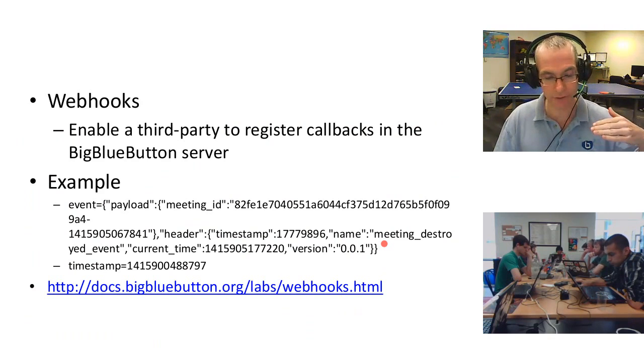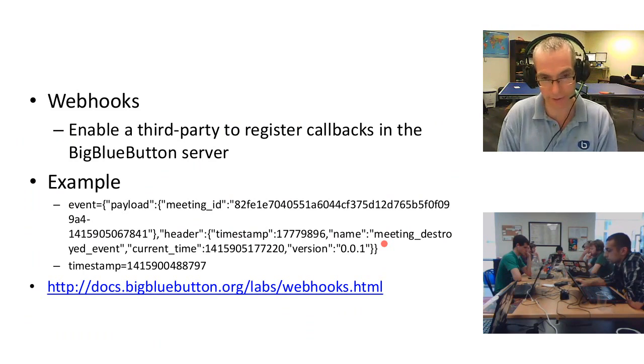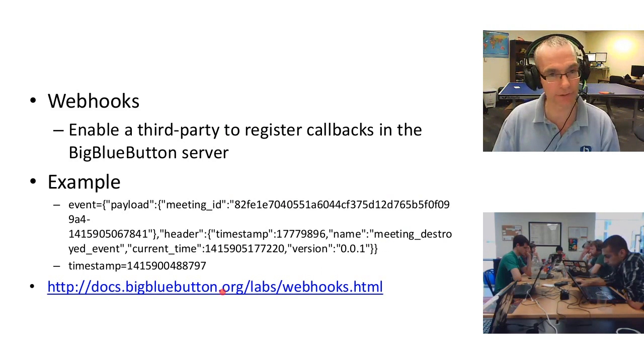In the past, you would have had to poll the BigBlueButton server a lot to try to infer when a meeting ended. It would be there in one poll, but maybe 2 minutes later it disappeared, so at some point in that time it ended. This will allow you to register and get callbacks right away. And again, there's quite good documentation for it available on the website.